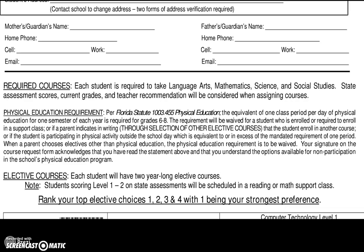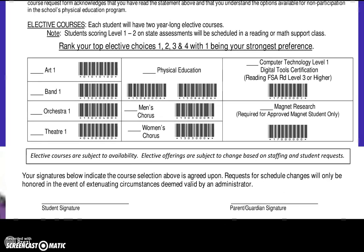Elective courses: each student will have up to 2 elective courses. Based on FSA scores and some teacher recommendations, we might recommend a support level class in math or reading. The electives in the lower portion are 6th grade electives, and they are year-long, so you will stay in that class for the entire year.